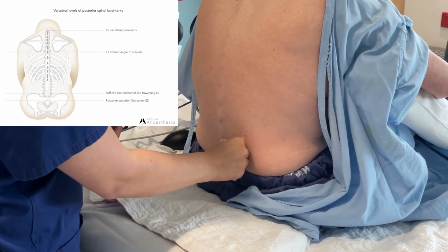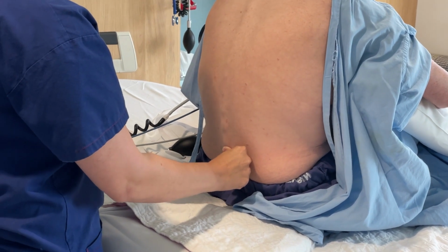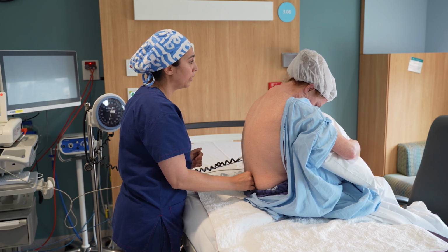I suspect this is L4, L5. Can you push out your backbones towards my thumb? Amazing. That's really good. We're going to get started with the epidural now. Thank you.